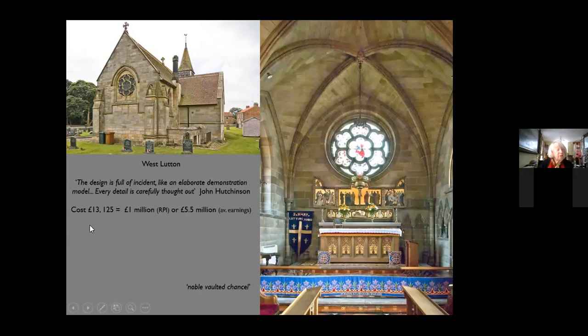You know, by the standards of the day, in the 1860s, it cost over £13,000. It's difficult to really do an accurate estimate. You can either do it on average earnings, cost of living, and so on. And these estimates were put in a long time ago. So basically, he was just spending a lot of money on the churches.